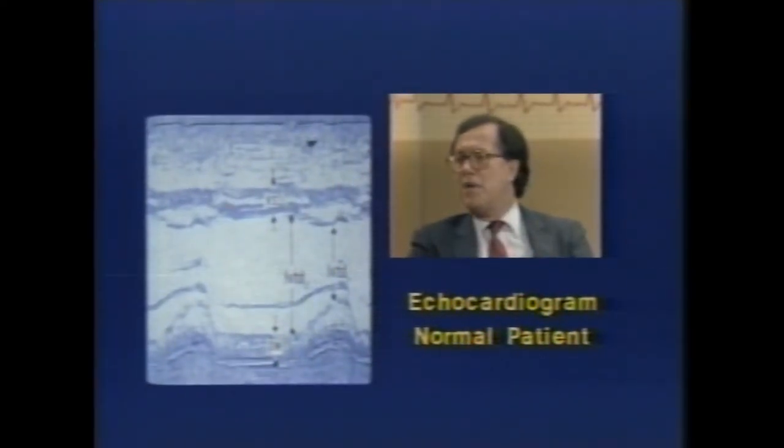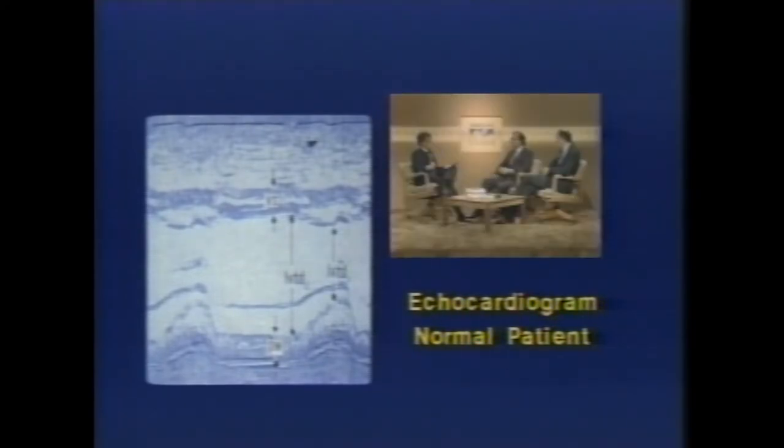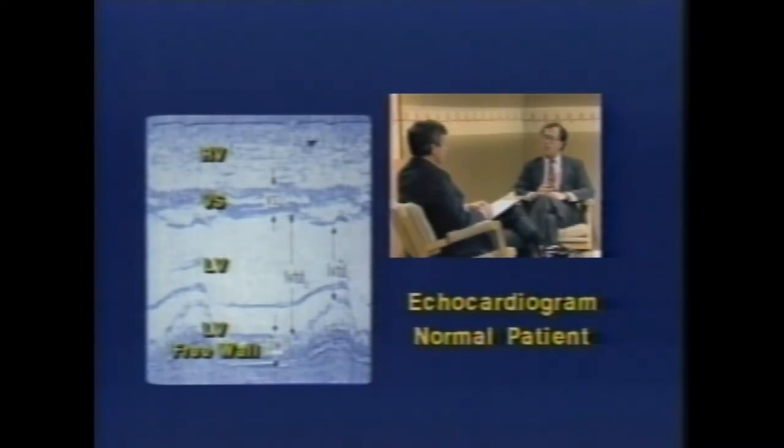The echocardiogram has indeed turned out to be extremely useful. In the normal echocardiogram, one can see the right ventricular cavity, the ventricular septum, the left ventricular free wall, and the posterior wall of the left ventricle. The key thing here is that the ventricle is normal in size, is contracting normally, and that the septum and free wall are not thickened and are equal in size to each other.